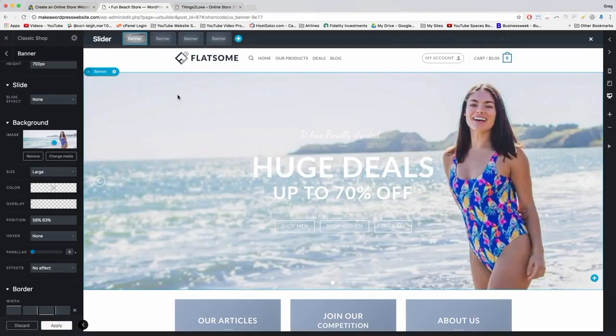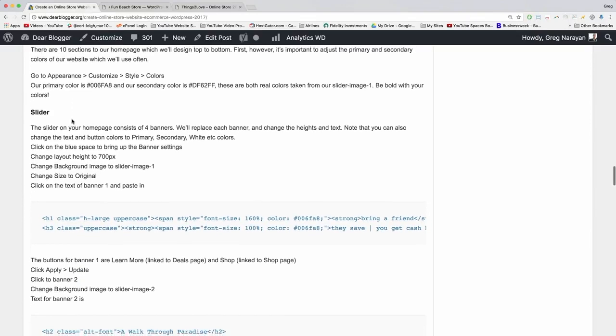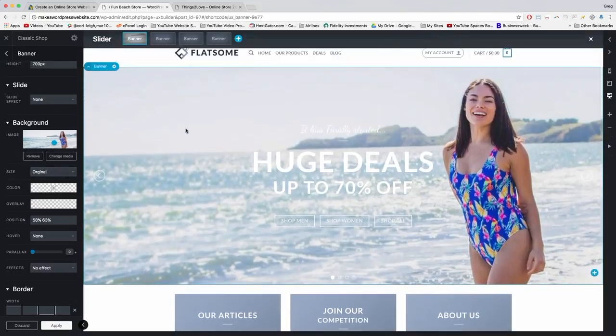So that's pretty cool. What's the guide say next? So it says, change size to original. So as you can see, the image is a little bit blurry here because WordPress is guessing that it should be size large. We want to make that size original and keep your eye on the image. And we can see we increased the clarity a little bit right there. Great work. Now all we need to do is change the text.